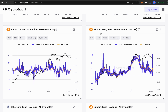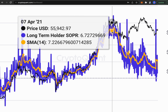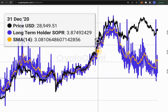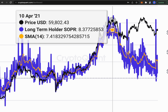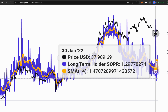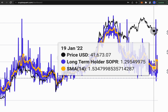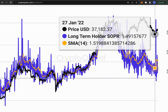But looking at long-term holders, this is quite interesting, because mostly long-term holders were selling during this price increase here from basically 20,000 to 60,000, and they have been selling until now. And right here you can see an increase. So someone was selling a lot of Bitcoin on this recent price increase here.